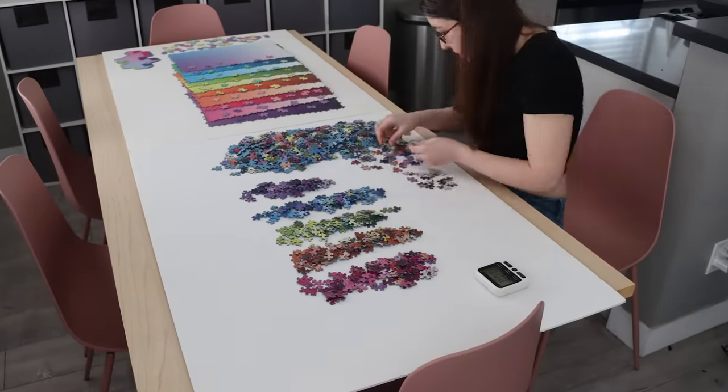So I don't usually do 1,000-piece puzzles as individual speed runs. I usually just do 500s, but I think this is a great candidate for it. It's not going to be too hard. I want to see if I can drop my time to under 2 hours.